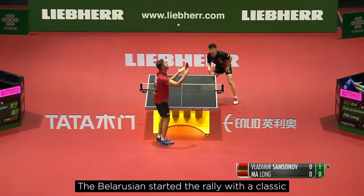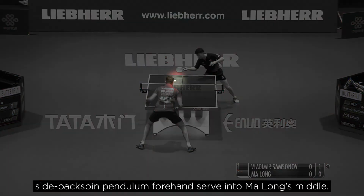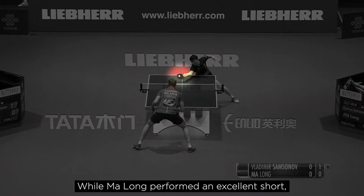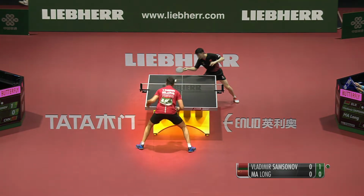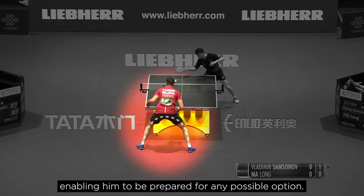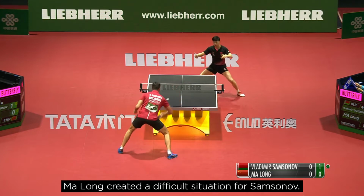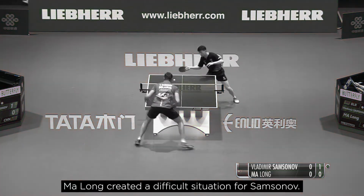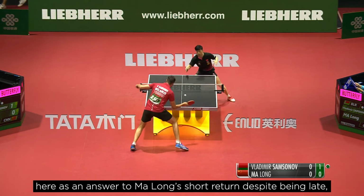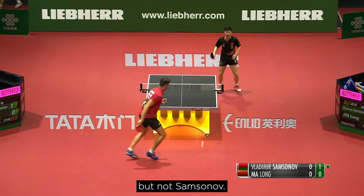The Belarusian started the rally with a classic side backspin pendulum forehand serve into Ma Long's middle. While Ma Long performed an excellent short, flat forehand push return, Samsonov got back into a ready position, enabling him to be prepared for any possible option. With this high-quality short return, Ma Long created a difficult situation for Samsonov. Many players would try to perform a short forehand push. Here is an answer to Ma Long's short return despite being late, but not Samsonov.